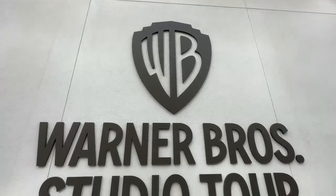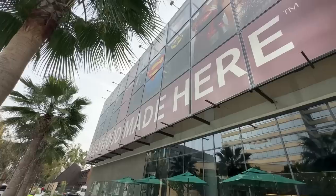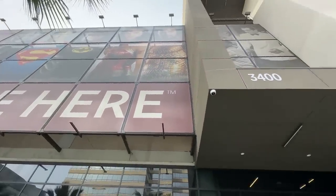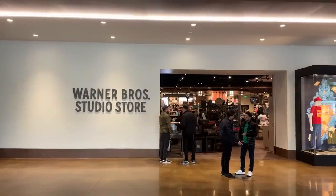Starting our day here at the Warner Brothers Studio Tour. This is a guided tour that includes checking out the active live Warner Brothers Studio. You're also going to see sets from some of your favorite shows, such as Friends, Big Bang Theory, if that's your favorite show. It's not mine, but I do like Friends a lot, as well as possibly a live set of a show that they're currently filming.